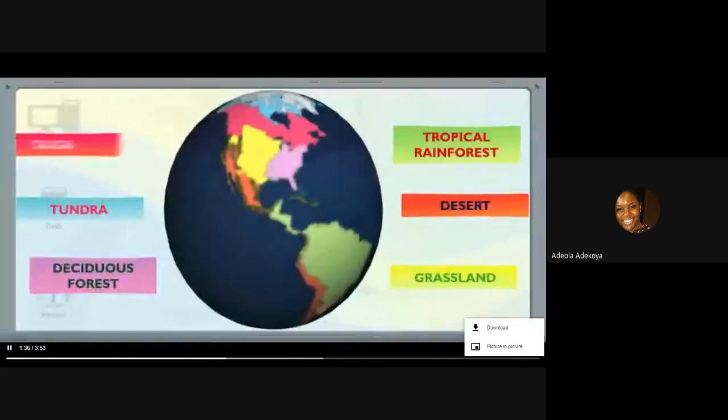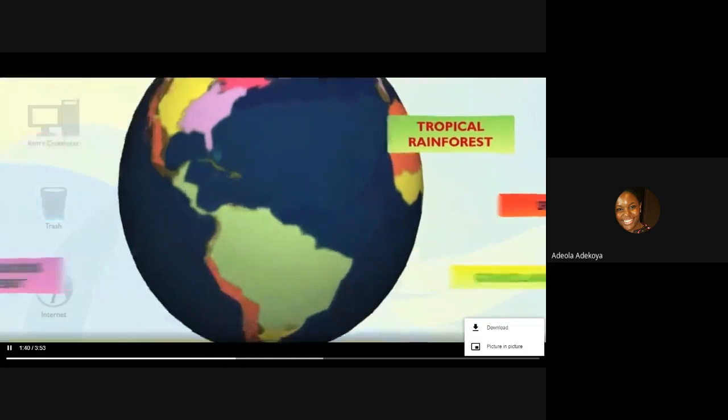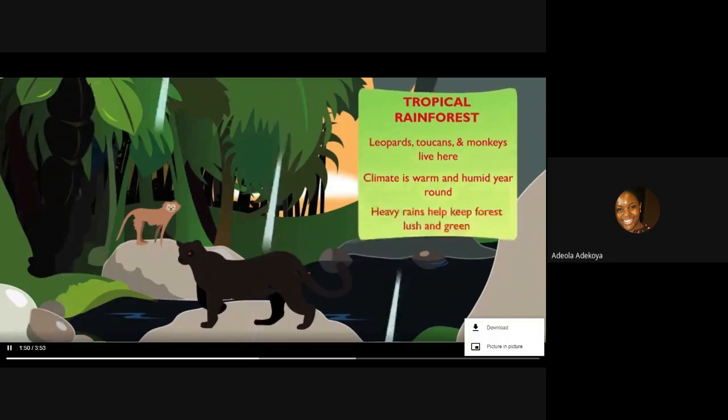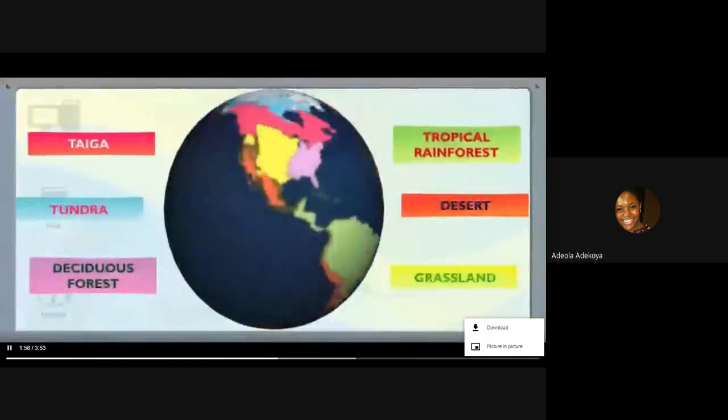Enough about this place. Tell me about somewhere warm and exotic. Bright flowers and exotic animals like leopards, toucans, and monkeys are found in the tropical rainforest biome. The rainforest's climate is warm and humid year-round, and heavy rains help keep it lush and green. That's my fave, the tropical rainforest biome. Not so fast. There are 4 more.